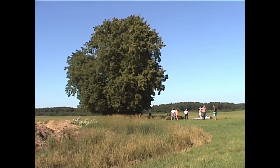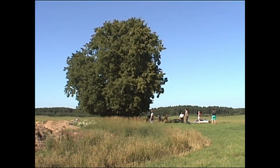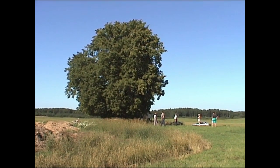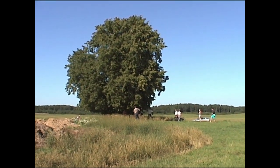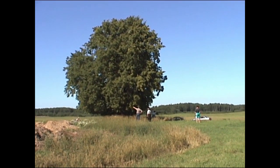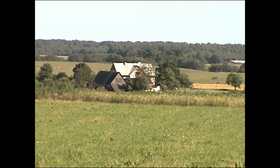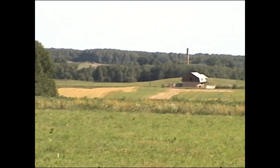Here we are at the famous linden tree. All the linden trees down at Lejaspumpuris aren't blooming, but this one's got lots of blossoms. And there are all kinds of bees in the tree, and we've just had a big dinner at Ivars and Ingrid's, and we're all making an excursion over to this tree now. And they'll measure the girth of this and some sort of... There's a view of Lejaspumpuri from here. That's looking almost straight south towards Pampaļi.